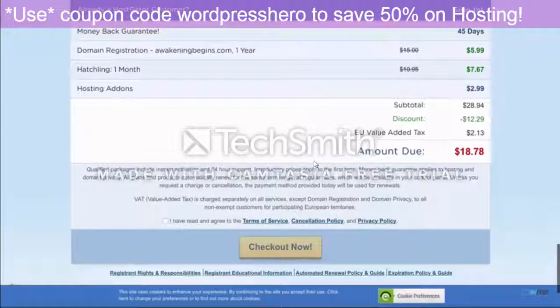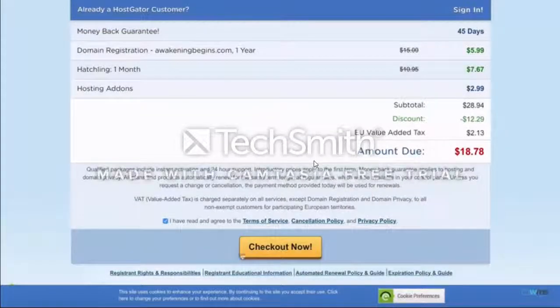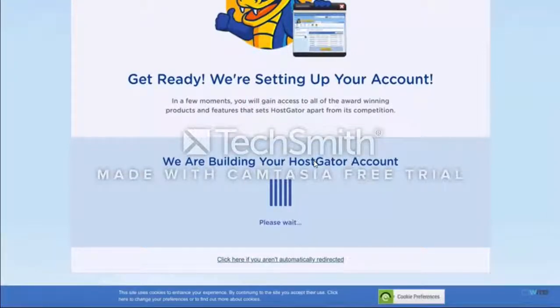Now make sure you're happy with everything and that you agree with the terms by clicking here, and then click on Checkout Now. You're all done, congratulations! You're now the proud owner of your own domain name. Next is to install WordPress so you can then start building your website. And that's what we're going to do in step 2.